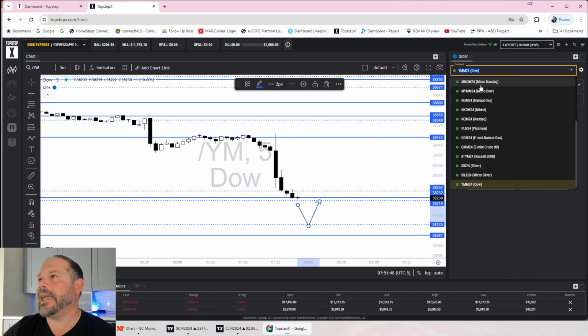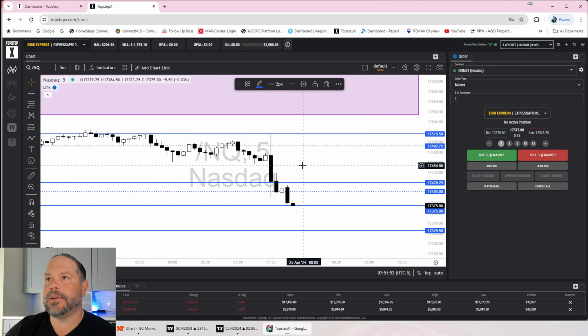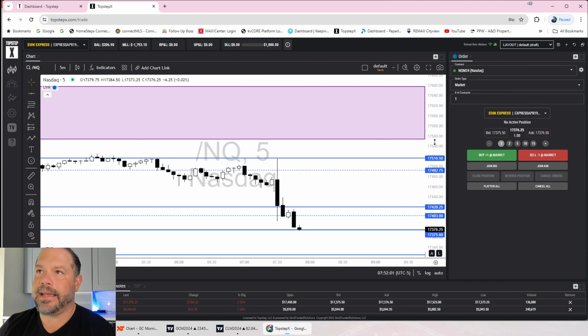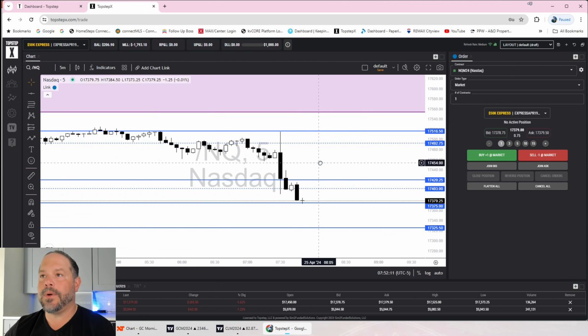If we take a look at the NQ, pretty similar scenario. We do have a pretty big 15-minute gap up here. So again, shorts up here do not look enticing to me at all. So again, I would much rather be taking longs off of a bounce on the NQ and probably the YM.